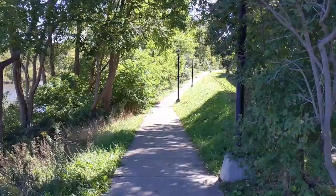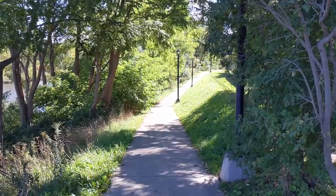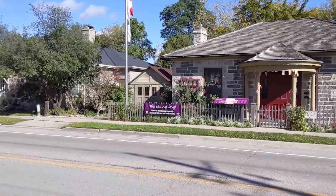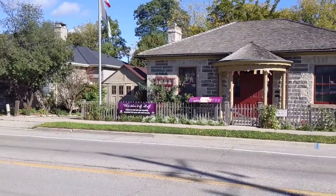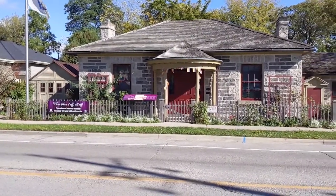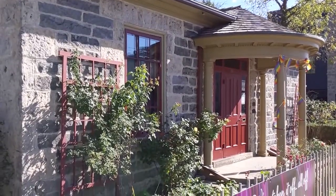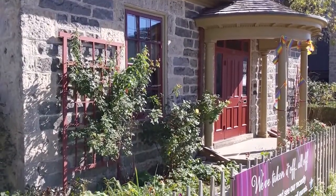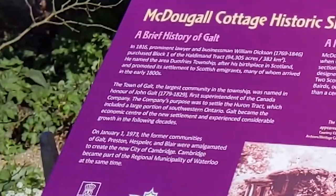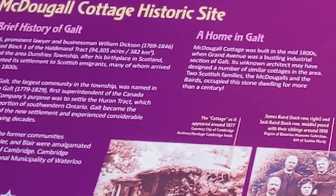If you continue on Absalom's Walk to the end, you'll come out again on Grand Avenue, and you'll see to your right McDougall's Cottage. McDougall's Cottage was built in 1858, and for 100 years it was only lived in by two families, the McDougalls and the Bairds. This granite and limestone cottage is now designated and is a museum. It features exhibits, special events, tours, and more, such as their ever-popular tartan tea. Check their event calendar for events and programs.